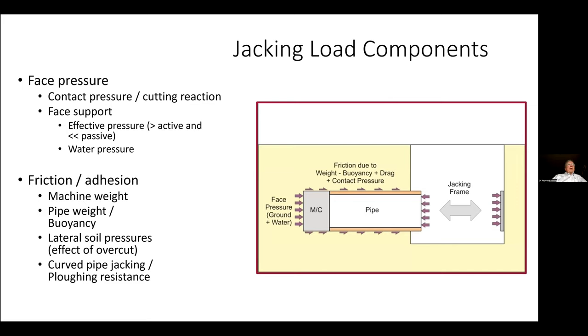Probably one of the most important areas for a micro tunneling and pipe jacking project is the estimation of the jacking load. And the two main parts of that, as we showed earlier, is the face pressure, which remains relatively constant. You have to support the face, and you have to provide enough thrust to generate the cutting reaction that allows you to cut the soil. And that face support is likely to be at least the active pressure and hopefully significantly less than the passive pressure that you can estimate at the face. And there's also going to be the water pressure as well.